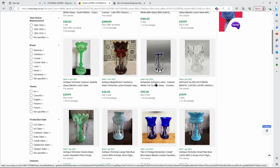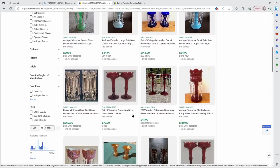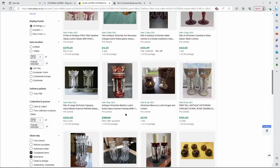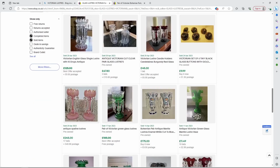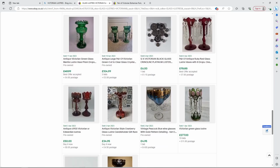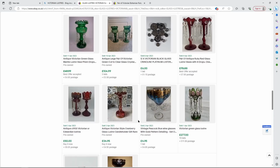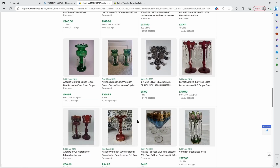There's a £60 one. That one's a similar price to what we were looking at. I would say it's similar quality to the white one. I think the cased glass one is probably a bit more of a bargain because usually cased glass is more expensive. Here's one at £185. So cased glass is usually more expensive. One of those was cheap, I think, but there's not that many. They're not a very fashionable thing.